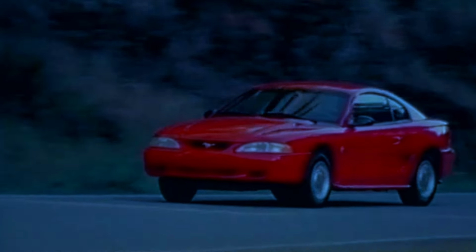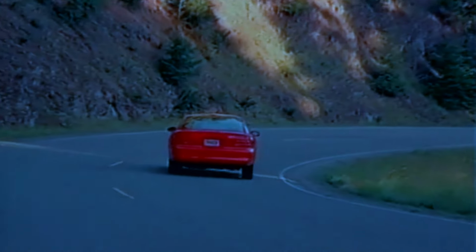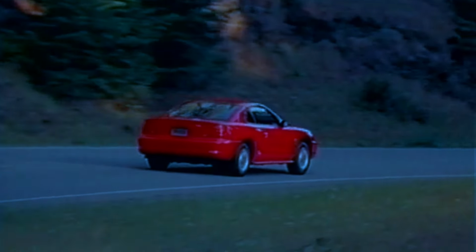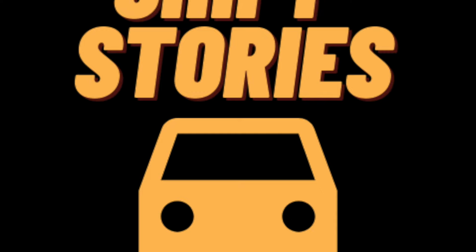In today's episode, we're going to be taking a deep look at the SN95 Mustang built from 1994 through 2004. And we want to know, is this generation of Mustang any good and should you buy one? Stay tuned because this is going to be a super interesting episode on one of America's most iconic vehicles.